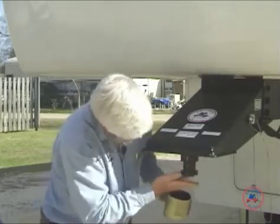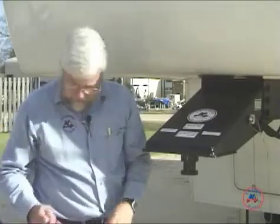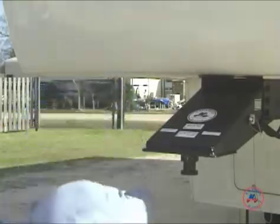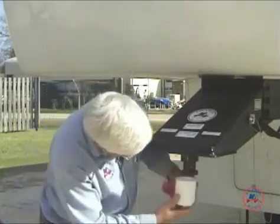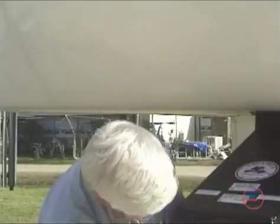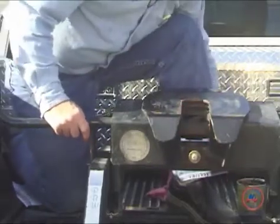Now, we can do something similar to what we did in the conventional trailer by taking a cup, putting some magnets in it, see, just like that, and we can use this cup to cover this hitch pin, and that'll keep us from getting grease on our clothes if we're walking around the front of the trailer. Keep the inside of the hitch clean, and keep a light coating of grease on all of the hitch's moving components.